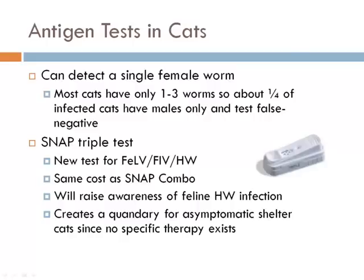The triple test is kind of a double-edged sword. It is the same price as the old combo test that you are used to using for just feline leukemia virus and FIV, so there's not really a financial reason not to use the new test. It does provide more information about your shelter cats, and it also will generally raise awareness about the importance of heartworm infection in cats because people are going to be confronted with these positive tests. But I think it does create a quandary for animal shelters when an asymptomatic cat is detected when someone's really just looking for retroviruses when they're screening cats for adoption. So what do you do with those positive cats when you weren't really trying to test them in the first place? Do you disclose that information to a potential adopter? Do you keep it secret? Do you euthanize those cats that seem to be perfectly healthy except for the positive tests? There are really no good answers for that.